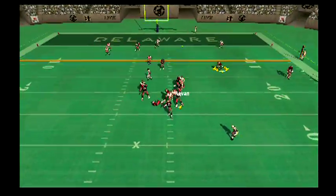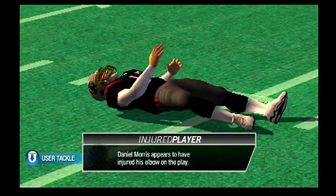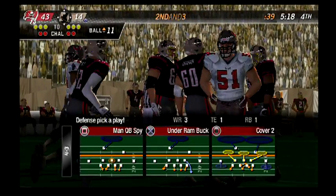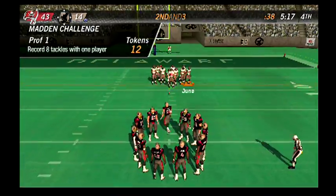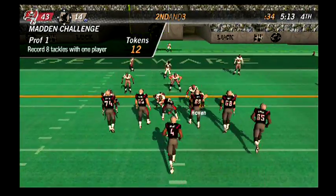Here they come. Gets rid of it, and this pass is completed. Phillips comes up to make the play. Morris appears to have sustained an injury and will make his way to the sideline under his own power. 10th play of this drive, down inside the 15.